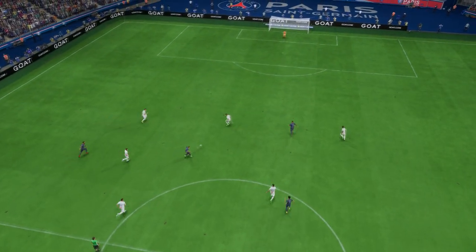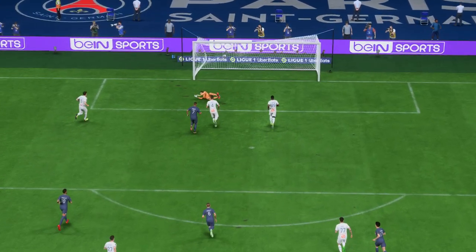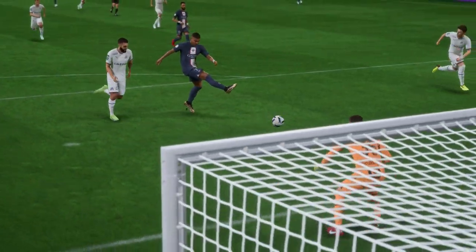Well, here it is again, and it's all about the pace in transition. They're so quick to get out from the back, and all you can do is admire the finish by Mbappe. He hits the ball so cleanly. It's a fantastic strike.